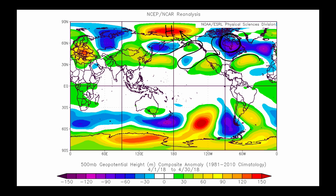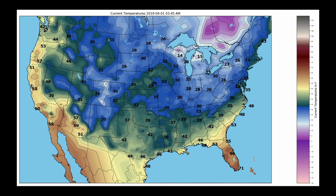Keep that picture in mind. Our anchors were this deep trough sitting over the Hudson Bay, just north of the Great Lakes, and also this ridge that was north of Alaska. What we didn't have was a really nice, smooth, fast jet stream across the Pacific. That was the lesson we were supposed to learn from 2018.